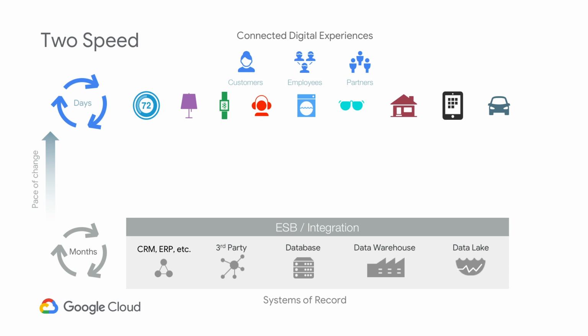And you can't keep up with the demands that the customers have. On the top, your customers expect new digital experiences to be available in days. And we see that with a lot of metrics, even with things as simple as loading a website or a mobile app. If it takes longer than a few seconds to load, you're often getting frustrated and moving on to another website. So how do we balance these two speeds?